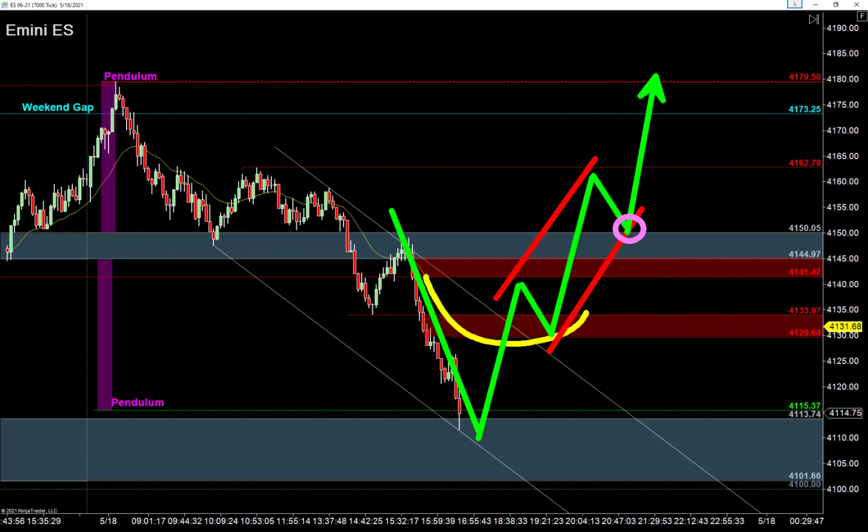Okay. Now remember, we're not just going to blindly buy that pullback. The two most common entry patterns, or entry setups, we call them in our trade room, that we see there are going to be bear traps, right? Trap setups, or failure setups.